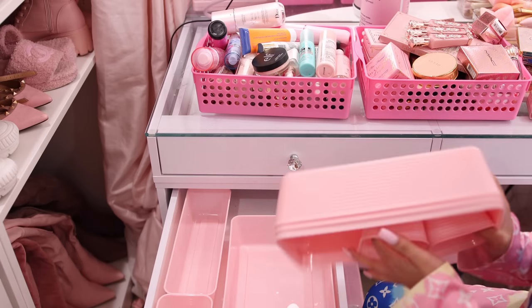I know I should get rid of some of these, but I'm not going to, because it's my stuff, and it's my makeup. And you can judge me all you want. This is what I love, what I'm passionate about. This is my job. And make of that what you will.